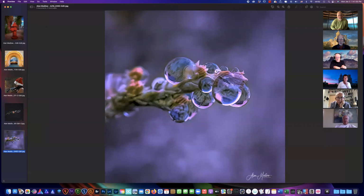Yeah, this is a 105 macro lens, and it's fairly close to it, and it's still zoomed in quite a way. So these droplets are actually very small. Beautiful. I didn't even think to go out after it had rained. Yeah, well, the bush was just all lit up with the sunshine.